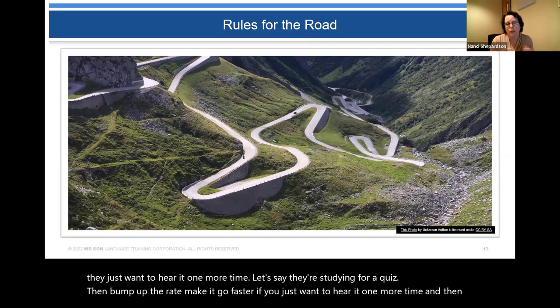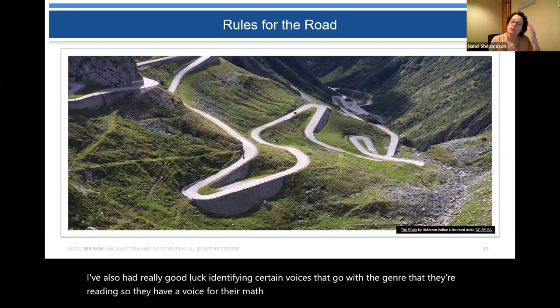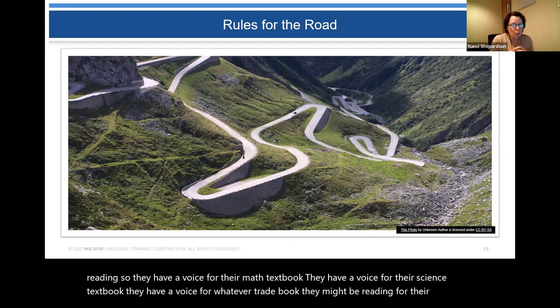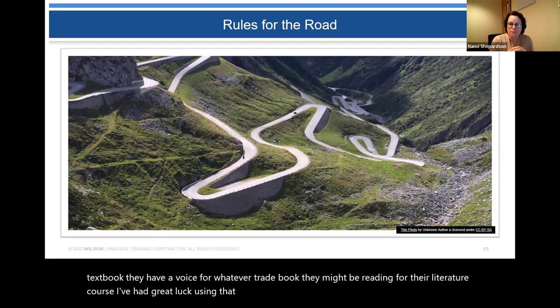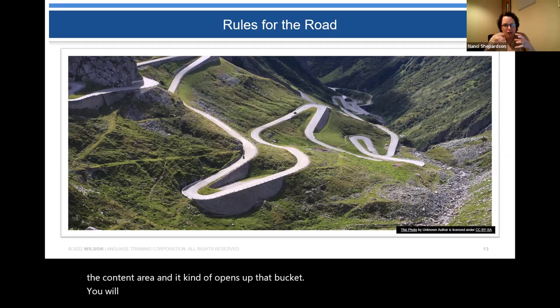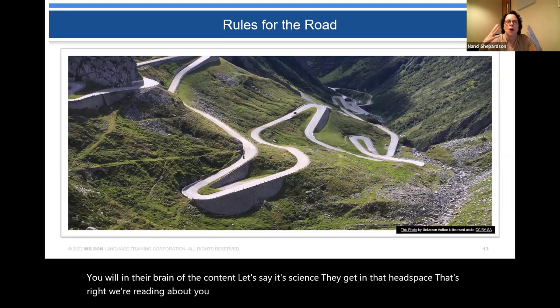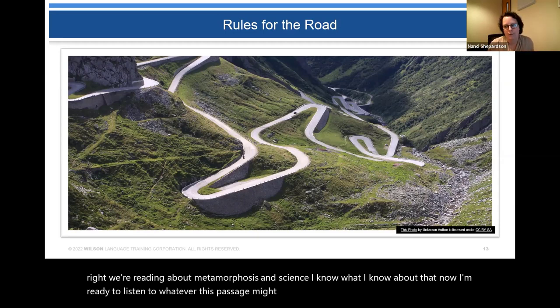And then I've also had really good luck identifying certain voices that go with the genre that they're reading. So they have a voice for their math textbook. They have a voice for their science textbook. They have a voice for whatever trade book they might be reading for their literature course. I've had great luck using that with kids. They hear the voice and they identify it with the content area, and it kind of opens up that bucket, if you will, in their brain of the content. Let's say it's science. They get in that headspace. Oh, that's right. We're reading about, you know, metamorphosis in science. Okay, I know what I know about that. Now I'm ready to listen to whatever this passage might say. So I've had good luck with that.